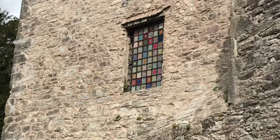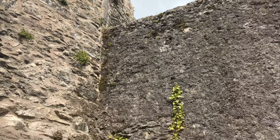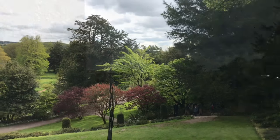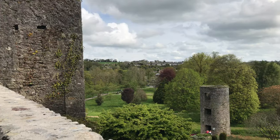Within the sheltered walls of Blarney, there would be a hive of activity. You would find blacksmiths, masons, woodcutters, carpenters, and livestock keepers. Yes, and that means livestock as well. You would find horses, cows, pigs, and poultry.